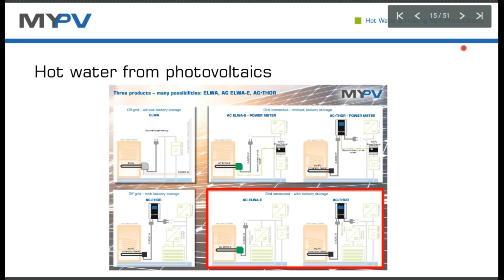When we are talking about combination with Sungrow, and this is what this webinar is all about, then we are talking about the AC version of the ELWA, which is AC ELWA-E. The E stands for Ethernet. So the AC ELWA-E receives the excessive power information from Sungrow via Ethernet, via a network router. And this works with the AC ELWA-E or with the Actor photovoltaic power manager. We are going into more details on the next slides, but to make it very simple, what is the difference between AC ELWA-E and Actor?